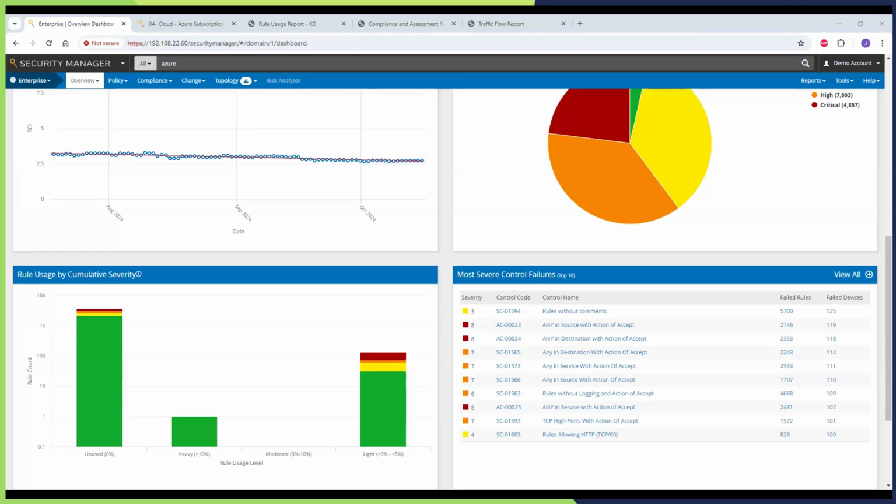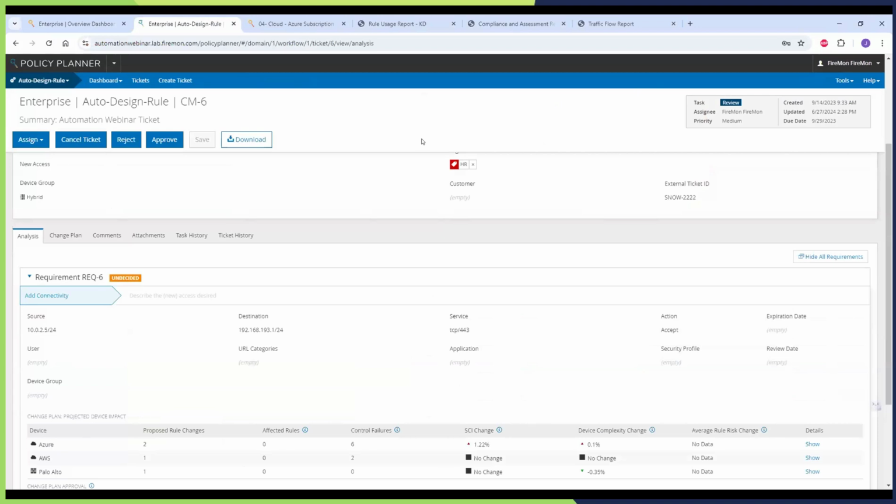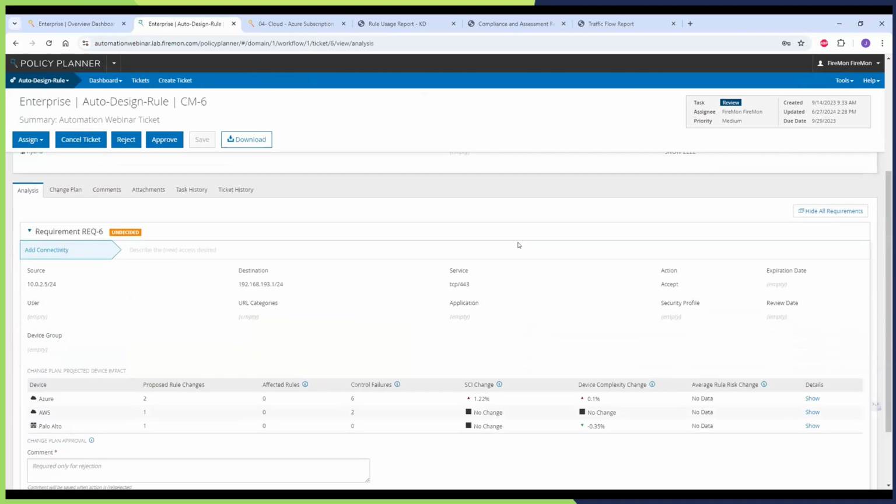I've spent a lot of money, I have a lot of these different solutions, but I still don't have the comfort that I need across my environment to know, when a change happens, did that change do harm?